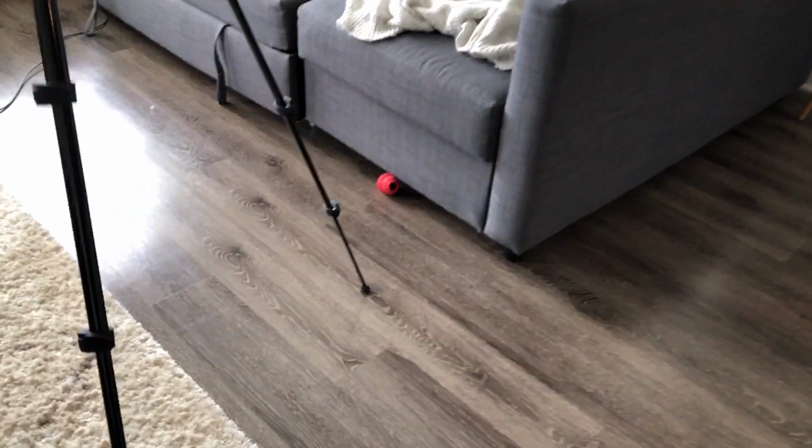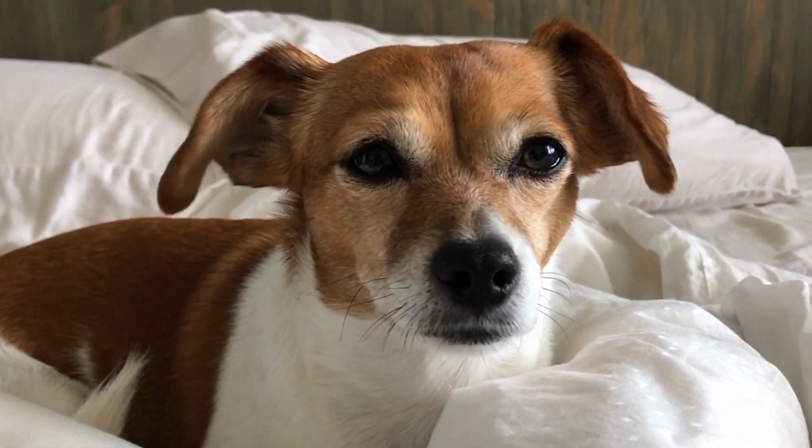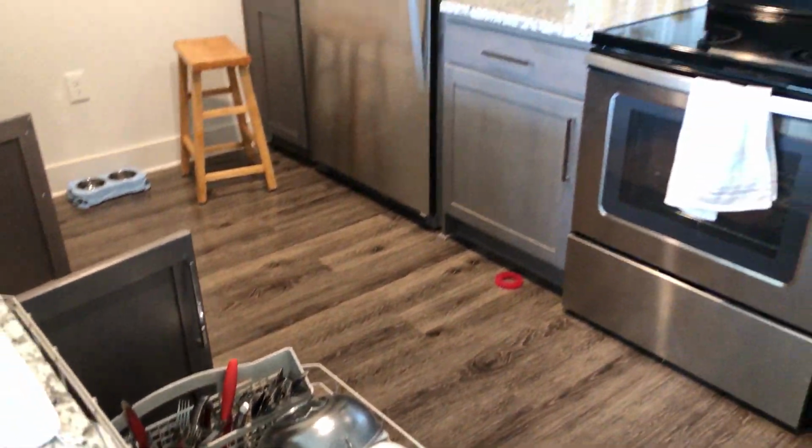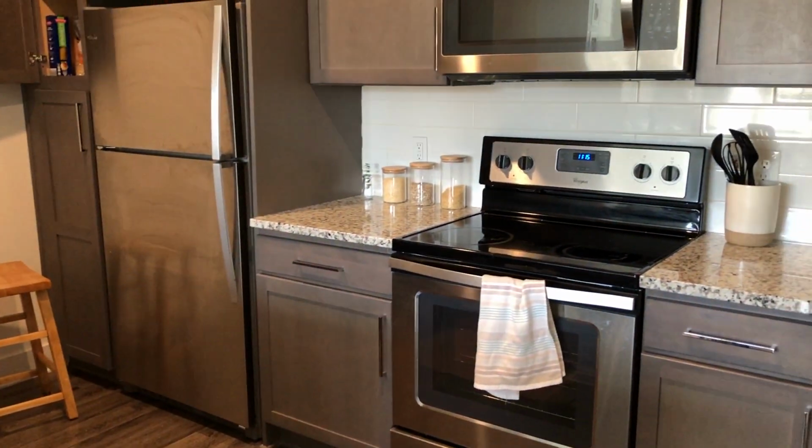What the heck, Kennedy? What is that? Don't leave your toys laying around. That's not cute. This is just a huge mess, and I apologize. But yeah, we're gonna deep clean and make sure this is all beautiful in a few hours.